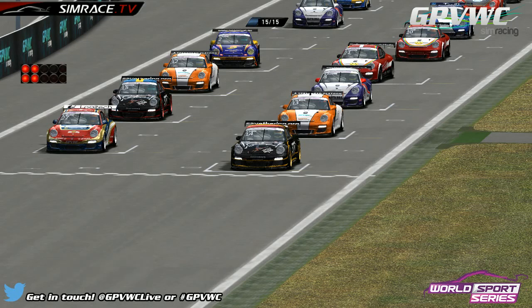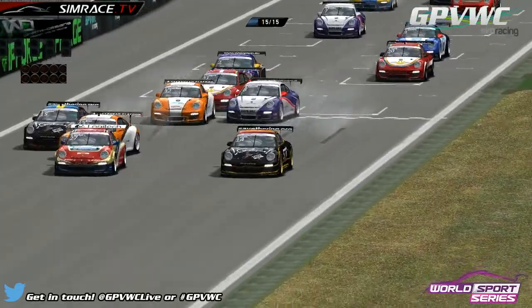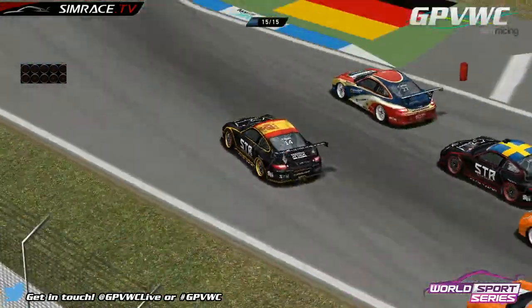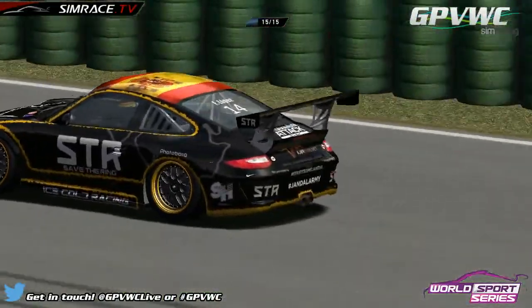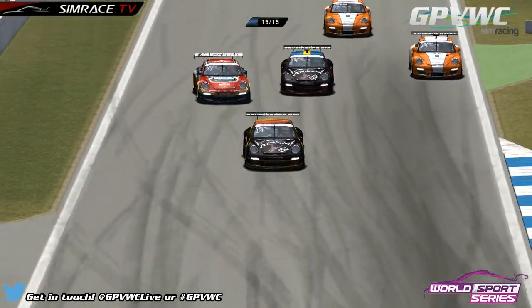We have now 1, 2, 3, 4, and 5 lights here at the Hockenheim. We're racing and Fran Lopez, oh, he gets an awful start off the line, as does Kevin Siggy, but all the madness has meant that leading into turn 1 is Kevin Siggy. Oh, but Fran Lopez around the outside, and that's a legitimate move as well. He was able to stay on the inside. Great stuff from Fran Lopez, just about holding the lead. But I tell you what, it's going to be manic going down to turn 2.